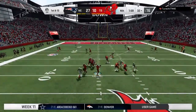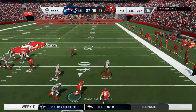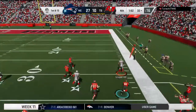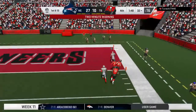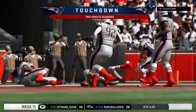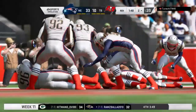It's 1st and 10. And my goodness, another interception. Picked off around the 27. And he takes this one back into the end zone. And the Patriot defense has a touchdown.